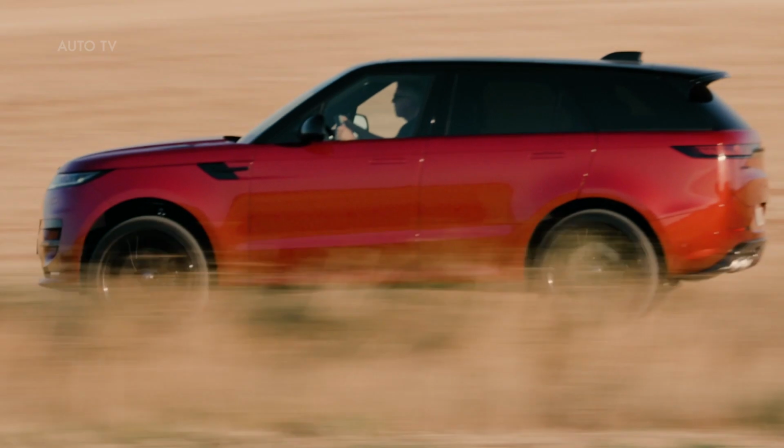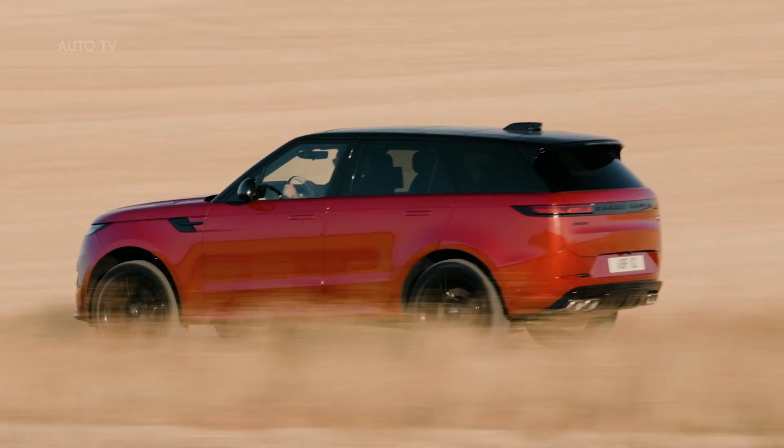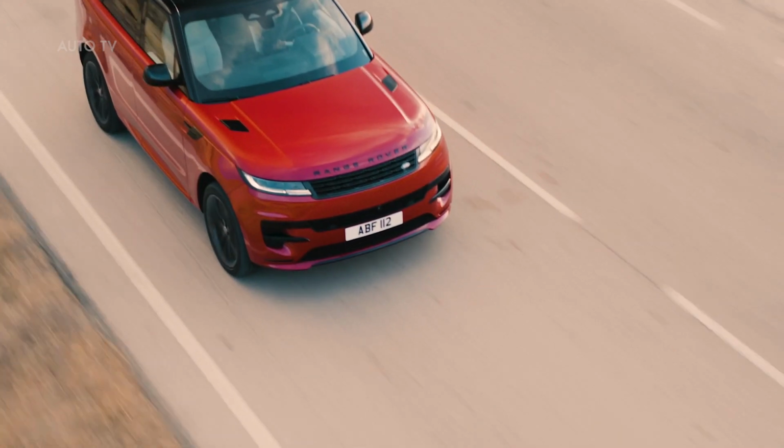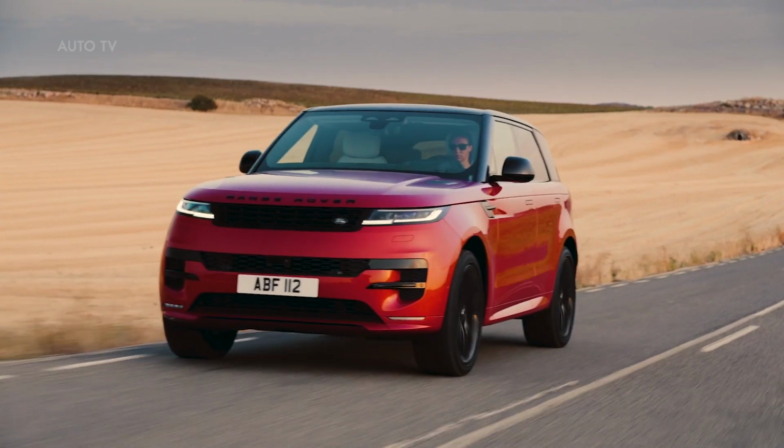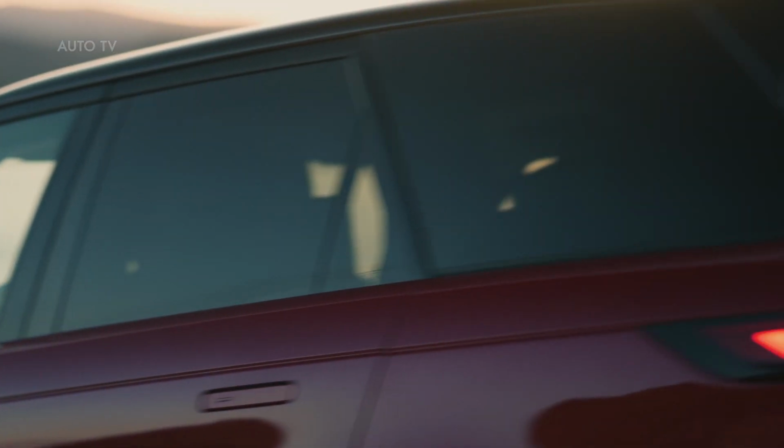On smooth roads, the ride is simply great. The Sport is more composed than the larger full-size Range Rover with all that extra weight to lug around. The only noise consistently allowed inside the cabin is from wind at highway speeds, and even then, some light tunes or a good conversation will easily drown it out.